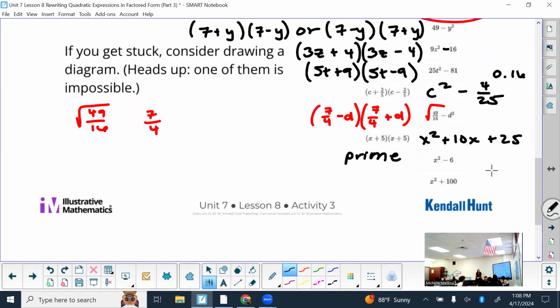But this one down here is actually the one that's impossible. This one is the impossible one. Prime and impossible is a bit different. This is not a difference of squares. This is an addition problem.